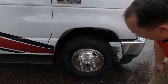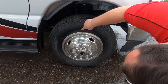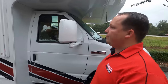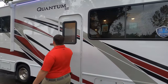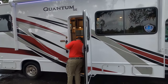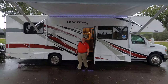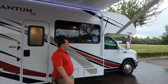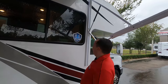Check out these tires, Andrea. They're the Dynapros, I love those. LT225-75 R16. I love it. Coming down the side, we have a nice power awning with LED lights. Let's take a look at that when it's all the way out. Great. Nice power awning with the LED lights there. They also have the pitch there, Matt. Yes. So if we need the rain to come down on this side, we can do that.